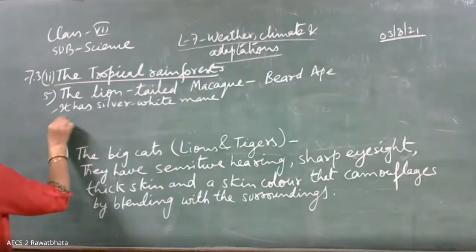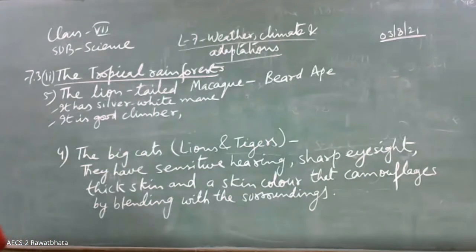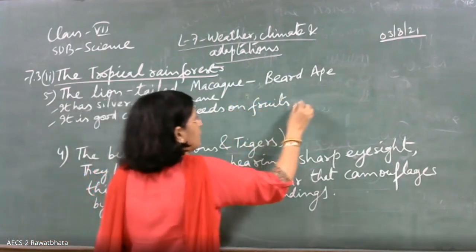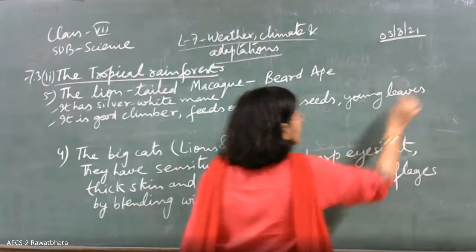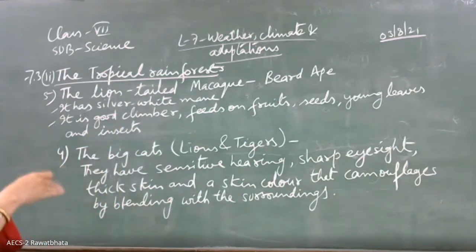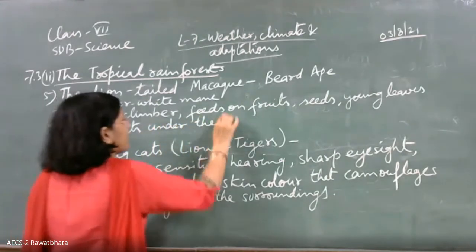The important one is that it is a triangle. Fruits, seeds, young leaves, and insects. The bark, some insects are present, so it removes the bark and removes the insects. And the bark of the leaf.